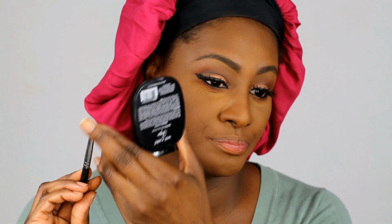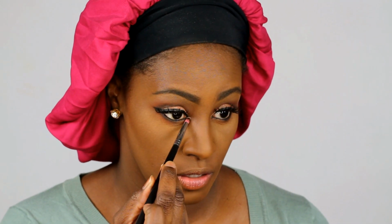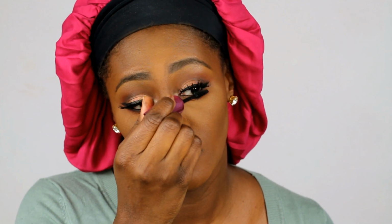Now I want to go in with a nice, what do you call these? I don't know. One of these pencil brushes, and I want to go into that lighter color and take it into my tear duct. Also take that underneath. And pull out your lower lashes.